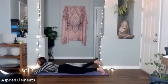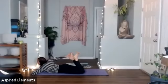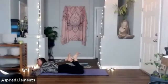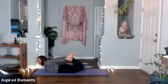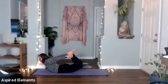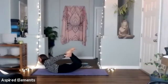Okay, so this time both feet come up. And you're going to reach back and grab at the ankle. And if you can't, you're going to use a strap. Flex your feet. And then lift your legs up and lift your upper body up. Reach. Downward facing bow. Lift. Now relax your face.